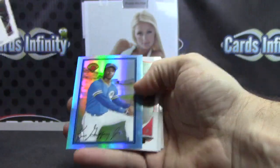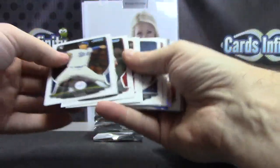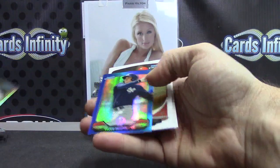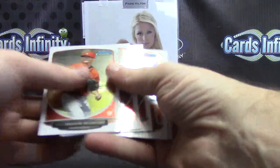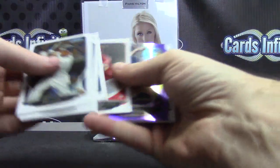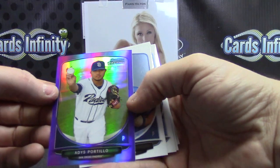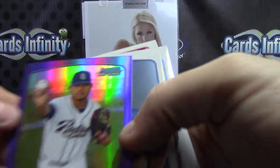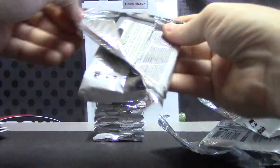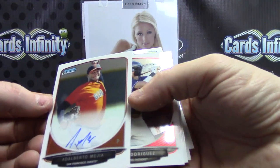Have the refractor. Ken Griffey Jr. and base. Refractor of Ty Buttrey. Refractor and Tyler Austin is the mini blue. Alex Meyer, mini refractor. And Adrian Portillo, purple. There we go. Autograph Adalberto Mejia.